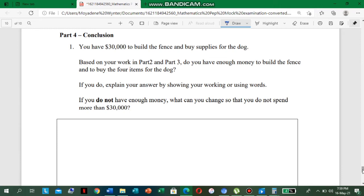If you do, explain your answer by showing your working or using words. If you do not have enough money, what can you change so that you do not spend more than $30,000? So yes, we would have, we don't go over the budget. So therefore, we would answer the question that says, if you do explain, sorry, let me read up further.